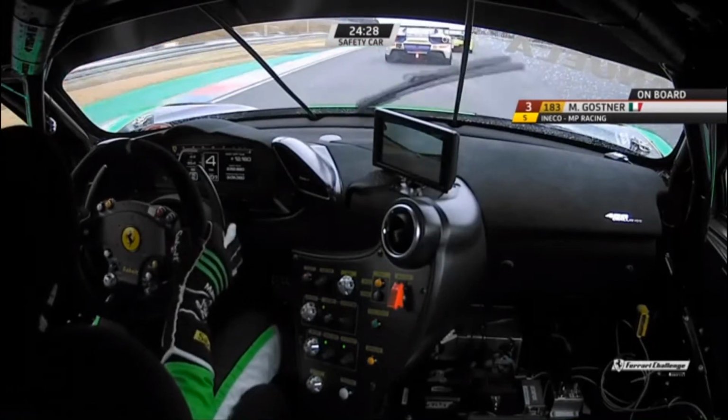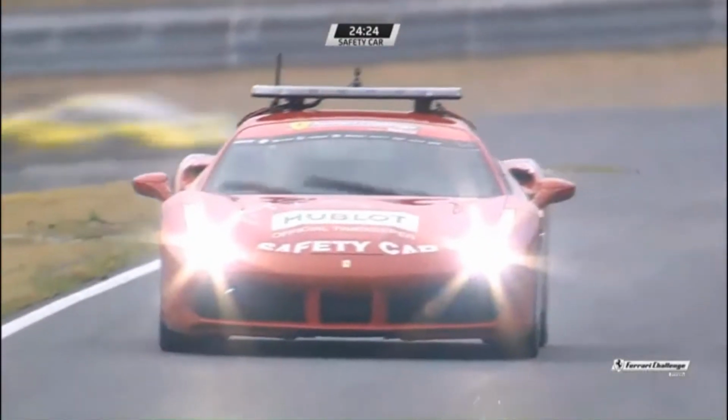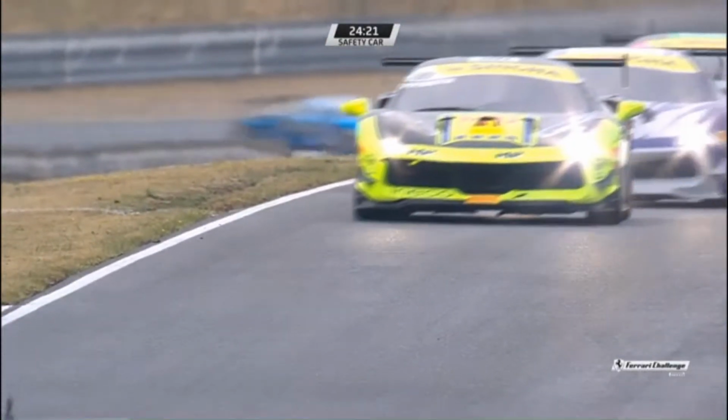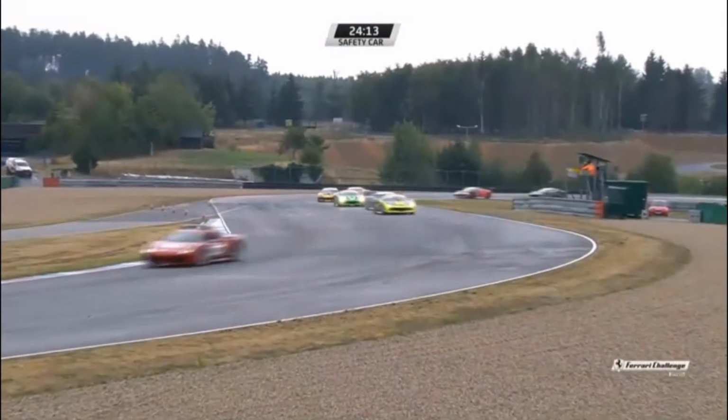On board with Manuela Gosner then as the safety car begins to pick up speed as it runs through the final 2 turns. The lights are out on top of the safety car. That means it will peel in to the pit lane, and then we will be racing proper for the remaining 24 minutes of this race.